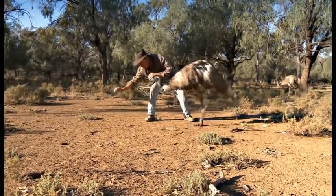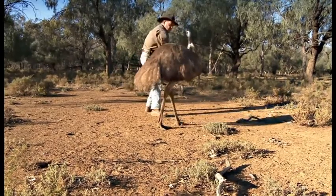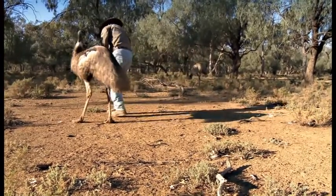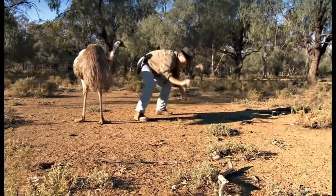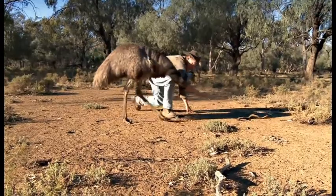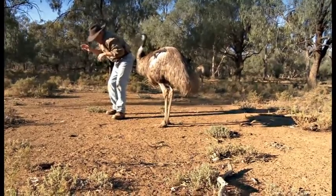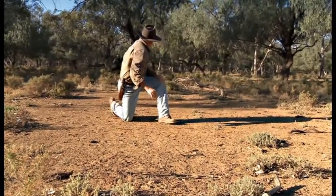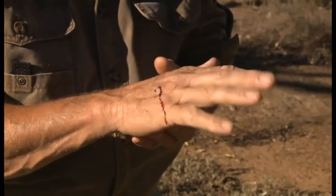I pretend to be finding seeds. This makes him very angry. How dare I take seeds from his patch of Australian red dirt? It's very much a pecking order when it comes to emus. Look at that, I got smashed. A couple of good pecks.